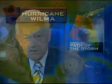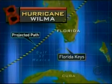If the hurricane does sweep across the Florida Keys, the problem will be getting the people out of there. Our Trish Regan got into the area today. We want to go next to her. Trish? Well, Bob, no one knows exactly where this storm will hit or how strong it will be. But tourists here in the Florida Keys have already cleared out. Residents are just waiting to hear whether or not they should evacuate.